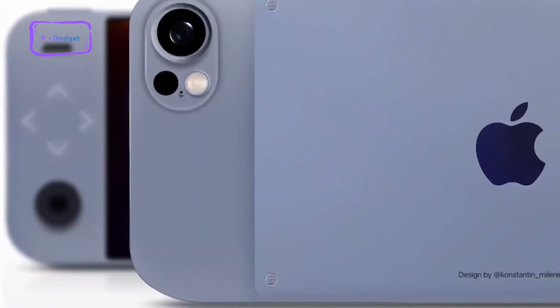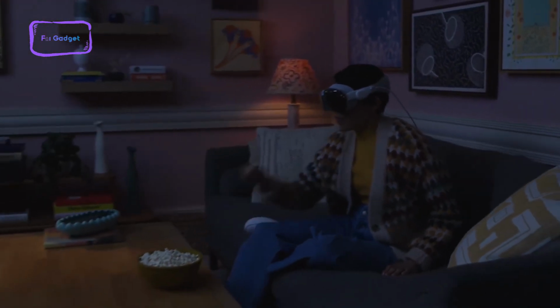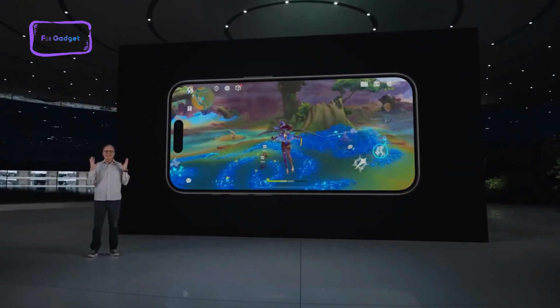Whether it happens or not, their effort to get major publishers on board is certainly notable. Even if an Apple handheld does not come into reality, we will certainly get to see something amazing on the Apple Vision Pro for gaming.